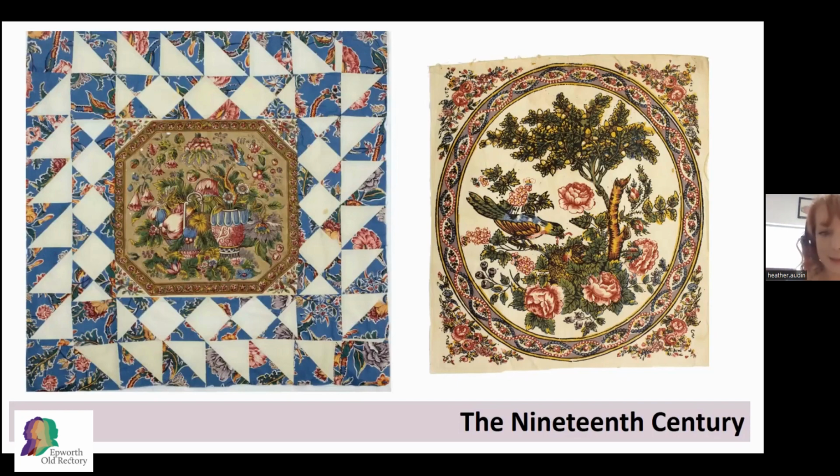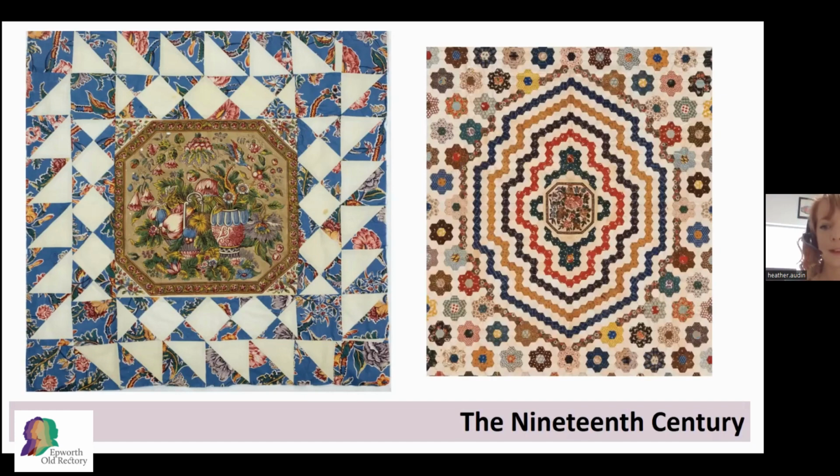So here's another fragment that we've got. You can see this one features a vase of flowers, and I think there's a bird on there as well. So that was quite a popular one. That was an octagonal one. The one in the center of this panel is also octagonal, and is floral based.